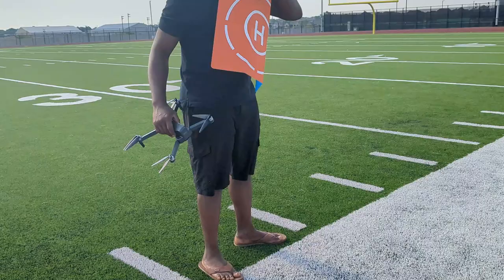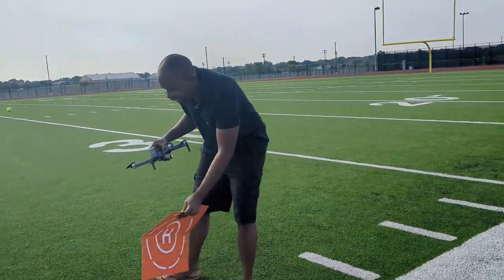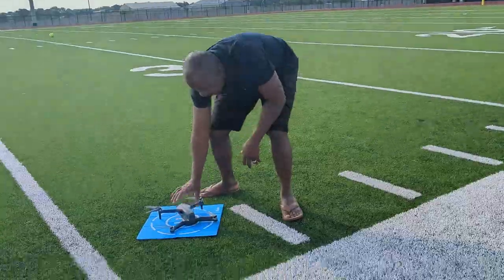All right, so I'll put it on the landing gear. This is where the drone is going to land every time we fly it.